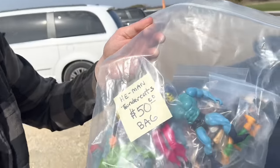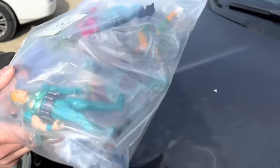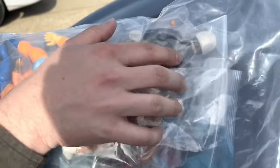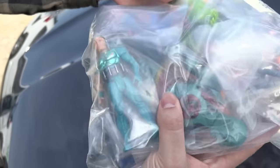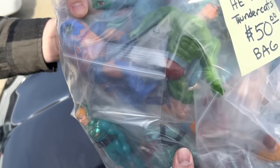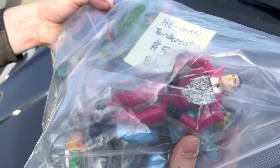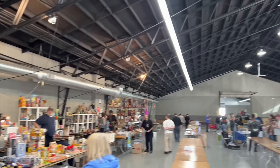Look at this deal, man. I got this for 40 bucks, the bag. What's the bag got there? Thundercats, Motu KO, Ghostbusters, some He-Man figures, and a Cosmic Rugs. 40 bucks. Whoa.